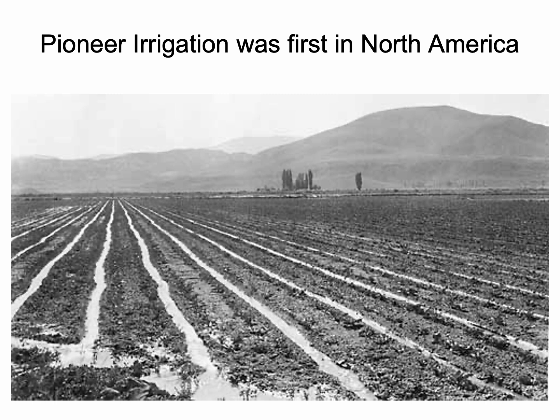Fired with religious zeal and dedication, these pioneers undertook a remarkable transformation of the desert. By 1865, they had constructed 1,000 miles of canals.